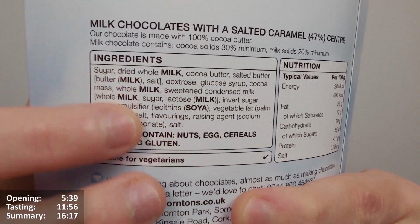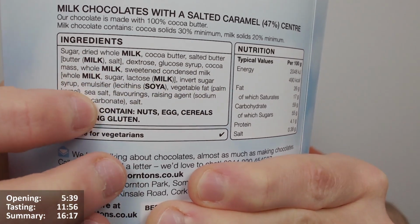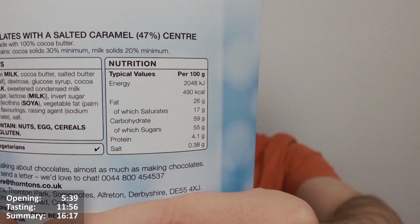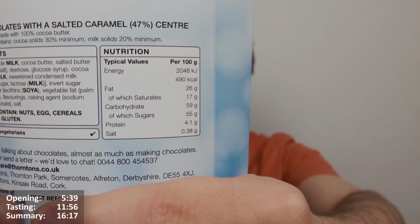Okay, anything of interest on here? I can't see any palm oil, I don't think. Oh no, there we go, vegetable fat palm. Yeah, it is there. Anything else of interest? Nutrition information per 100 grams, 490 calories. Most chocolate bars have between 500 and 550, so not too bad, at least on that scale. 26 grams of fat, 17 of which are saturates.